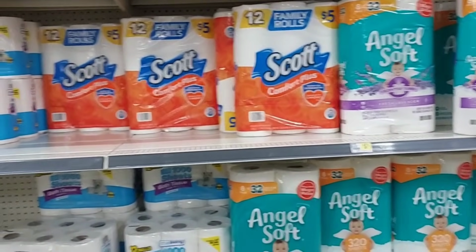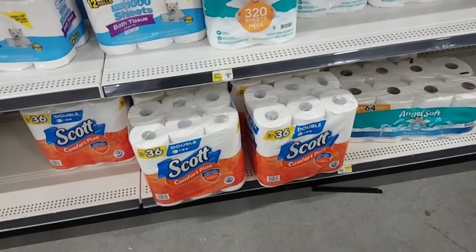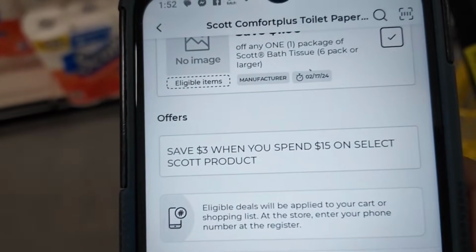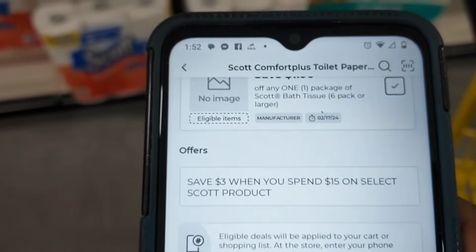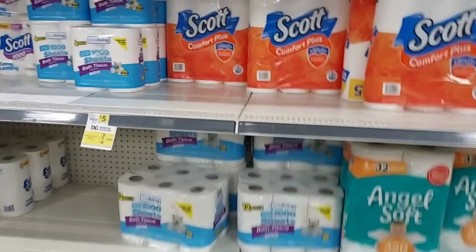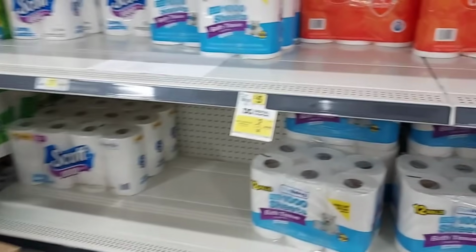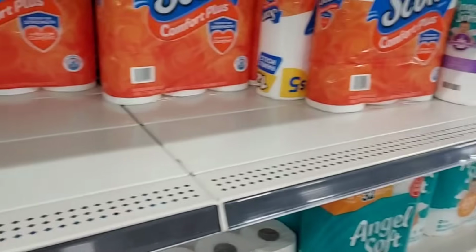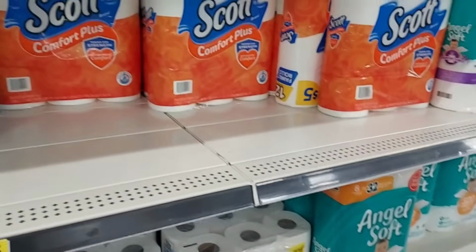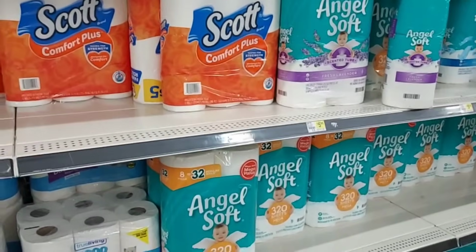So you have to be sure to scan and make sure that when you scan your Scott products, at the bottom it says save $3 when you spend $15 on select Scott products. And you see it says select. Normally it doesn't say select. So that means every single Scott product is not included. And the reason why I'm spending a lot of time emphasizing that is because I already did a Scott deal yesterday, and I had people emailing me and messaging me and commenting, oh, mine didn't work, my $3 didn't come off, because you guys grabbed the wrong items. You have to scan them to make sure that that is part of the instant savings.